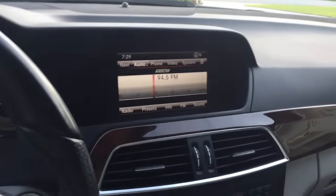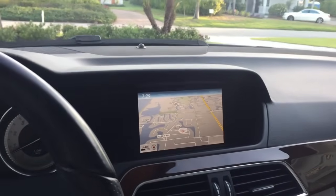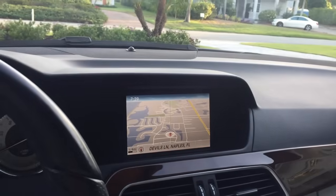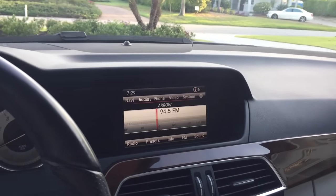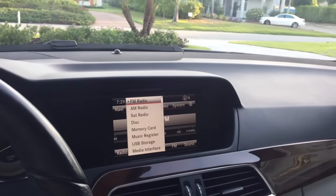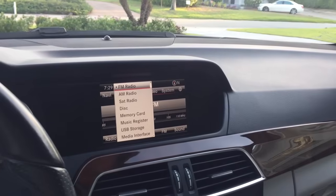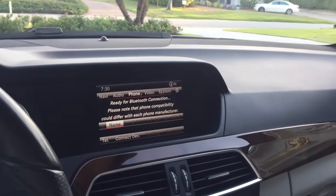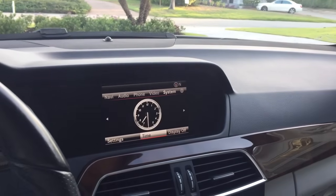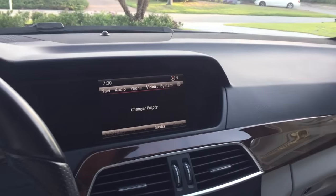Over here you have the command unit. Use this little scroll wheel, one of the ways to get around it. You can go to your navigation. A very nice bird's eye view there. Let's see, you can go to audio. That gives you AM, FM, satellite radio, disc register, memory card, whatever you need there, and more probably than you do. You got your Bluetooth telephone. Lovely. We got our system settings. What is video? You can sit there and watch a video? Probably, yeah.